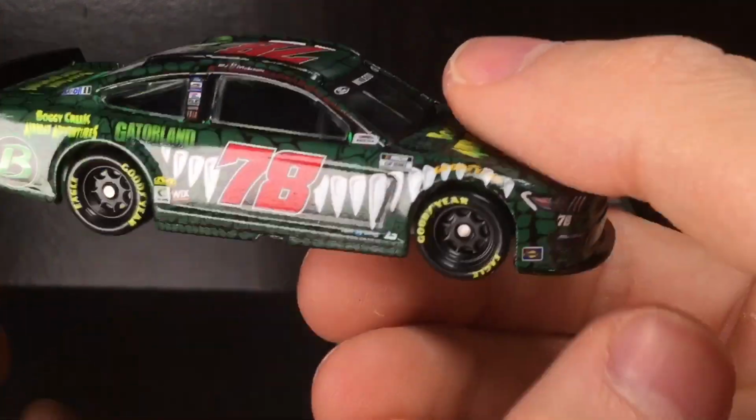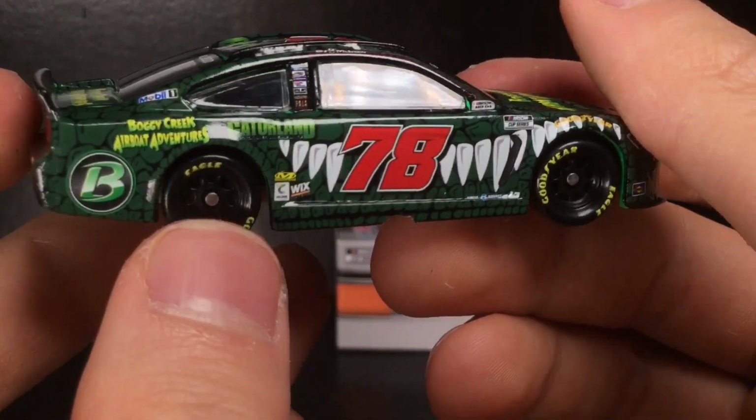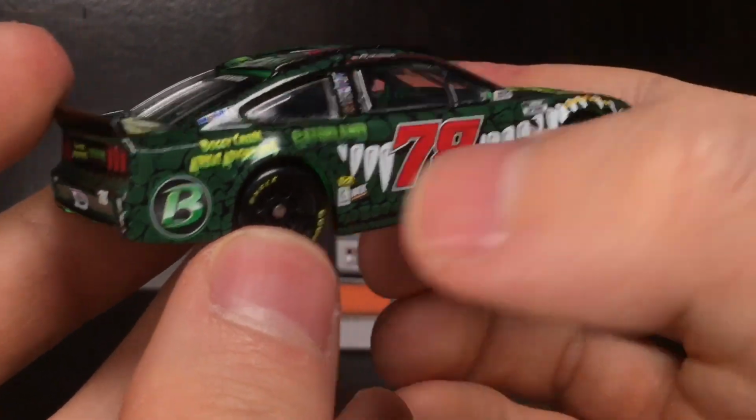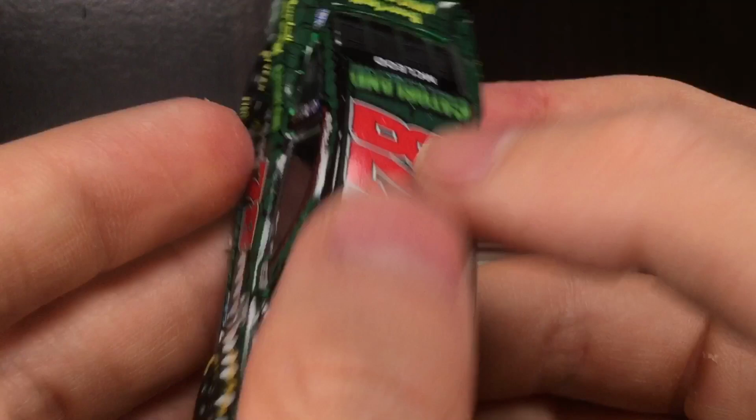But I'm just saying, in terms of back marker paint schemes that dried up and are a pain in the butt to find, I'm afraid this is going to be up there. The only way it doesn't dry up is if Circle B ordered a crap load of these cars. That's the only way this one doesn't dry up.